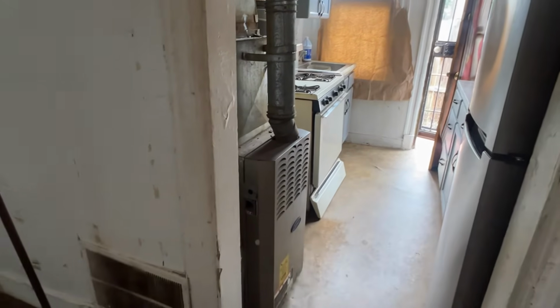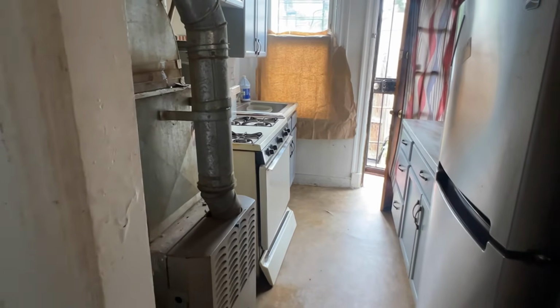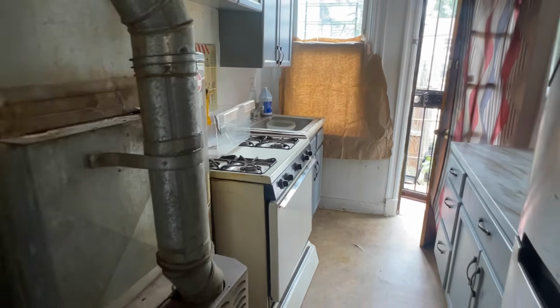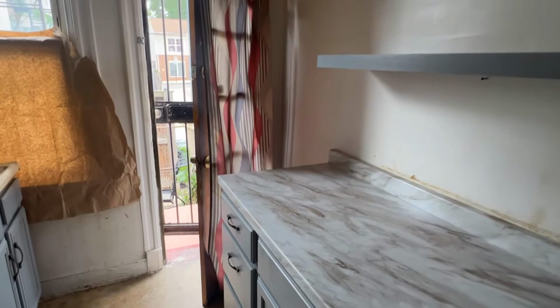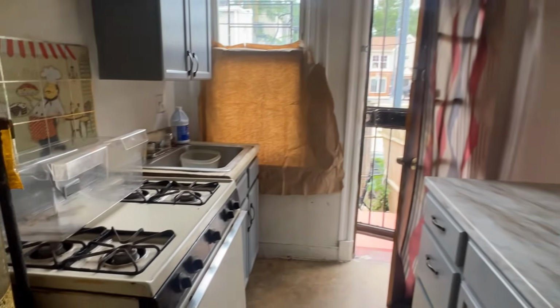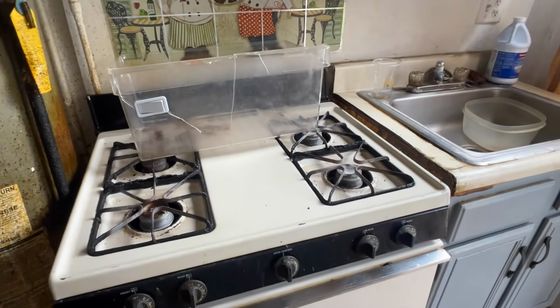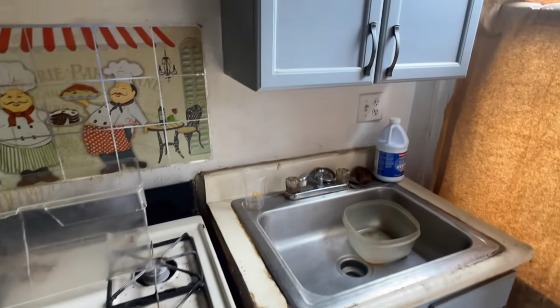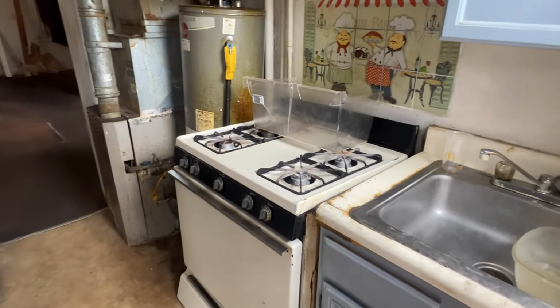You got the HVAC right there. Filter's a little bit dirty. Home inspector would say, gotta change that filter or clean that duct. All right, so the countertops are actually newer. And it wouldn't surprise me if this stove still works. I still see these old stoves that actually still work. But obviously all of this will be demoed.